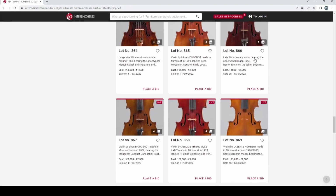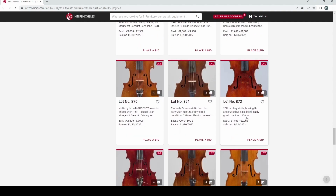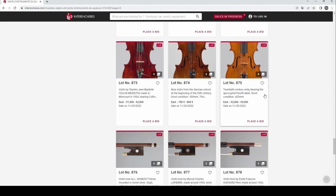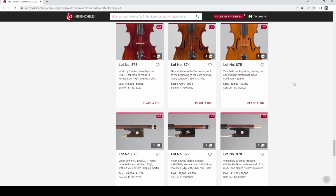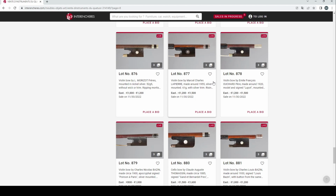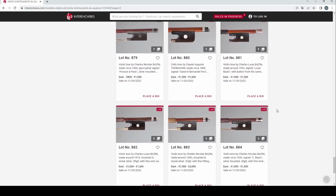Leon Mougenot, 19th century. Mougenot, JTL, Lebert Humbert, Leon Mougenot. German, 20th century. Colin Mazin. German violin, 20th century viola. Morizot, Lapierre, Huchard bows, Bazin, Thomassin, Bazin.